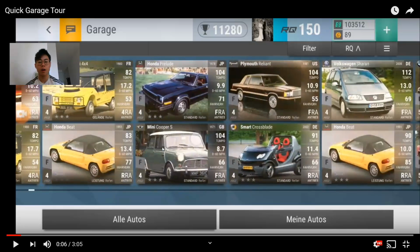Moving on, I looked at all your cars. It's looking really good. Obviously, it's not as organized as I wish it would be because you sort it by RQ, but that kind of jumbles it up. So you can see one Honda Beat is here, then the other Honda Beat is over there. I don't know.